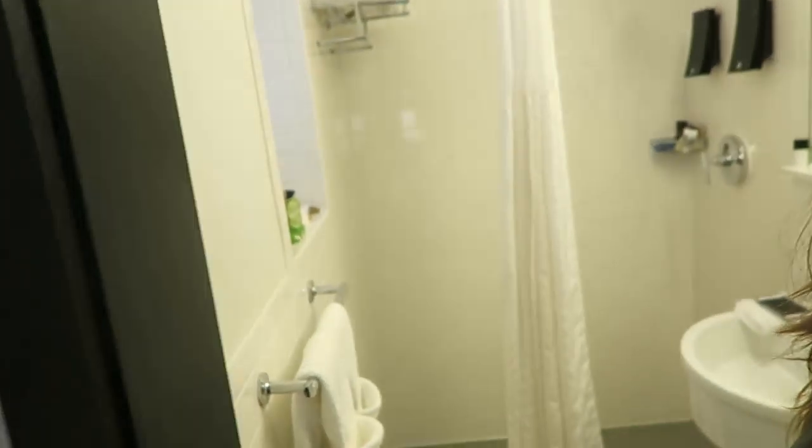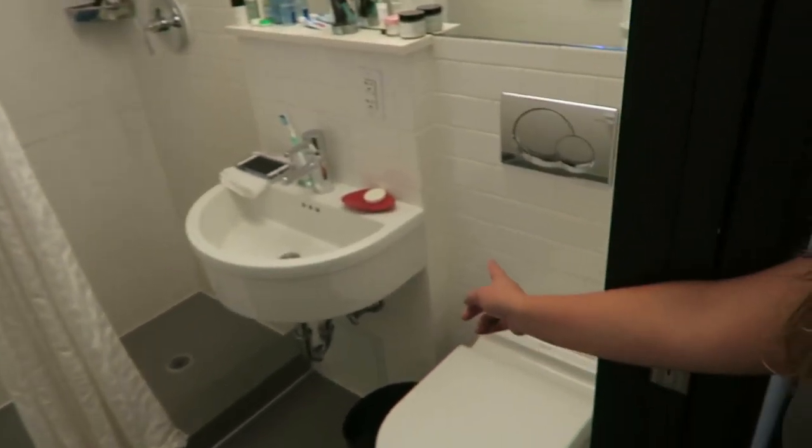Tiny little New York hotel room. It's so adorable. Incredibly small, but it's so cute. I think it's decorated pretty cute. The bathroom is just a stand-up shower and tiny sink, tiny toilet.